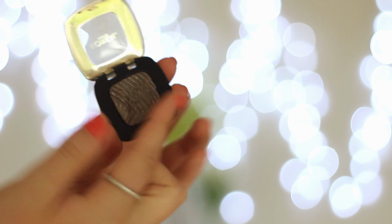Also from L'Oreal I got one of the individual coloration eyeshadows to try. This one's in the colour Lumiere and it's just a really nice chocolatey brown colour with a really pretty shimmer. The last thing we got was a little different, and it is a Body Shop face mask, and this is the Tea Tree face mask.